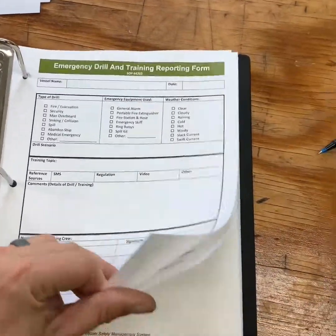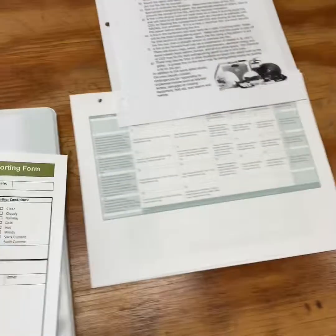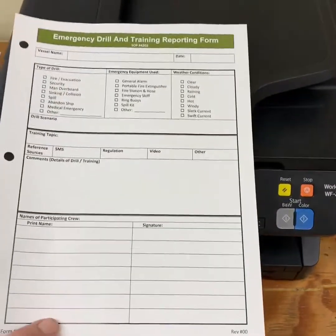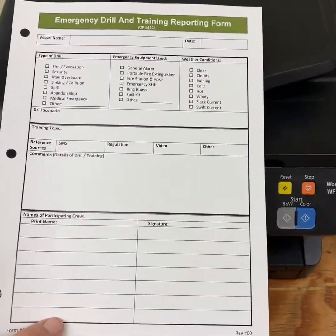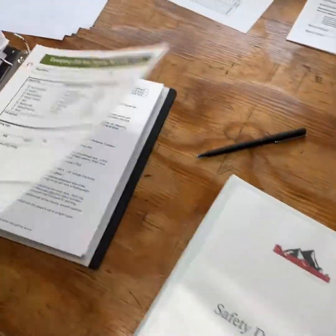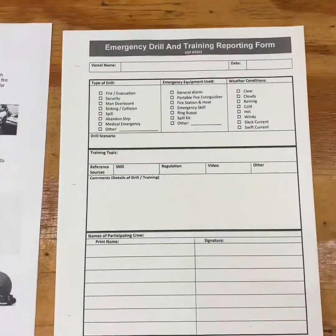So you want to take this out, make copies on your printer. I would go ahead and make a lot of copies of this because you're going to need them in the future. And take your original and put it back in your TVR.